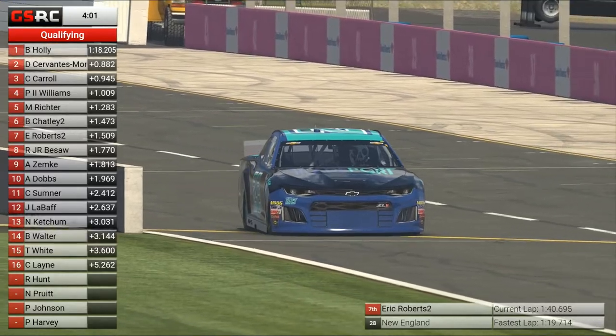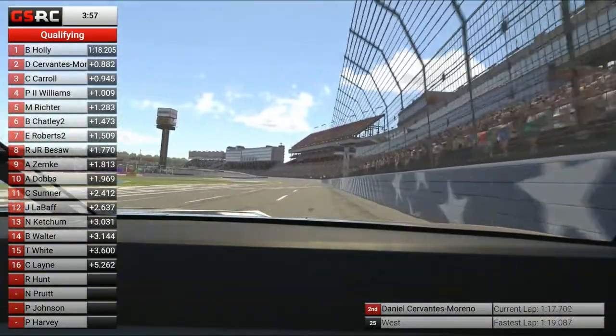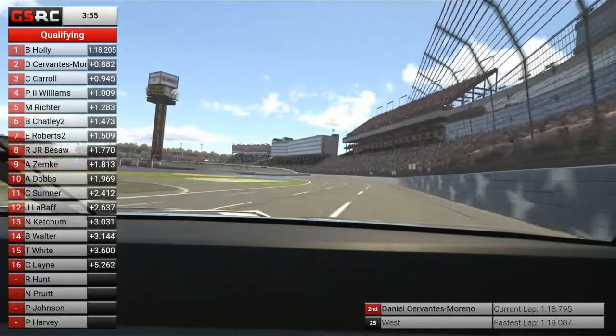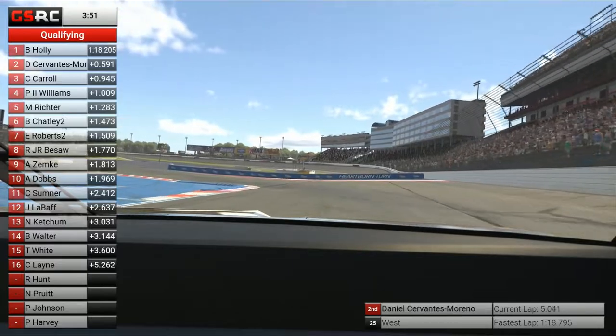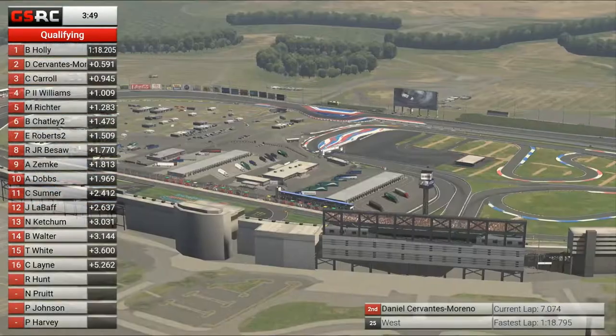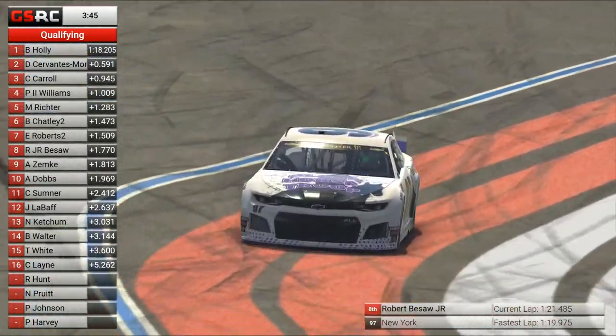Indeed, and we have a new fastest time at the track, by the way. Bradley Hawley is just at a 1:18.2, the fastest time by 0.8 of a second in qualifying so far. That time was above this man on the board, Daniel Cervantes Moreno, with his 1:18.7.